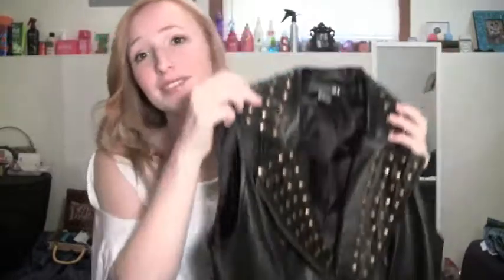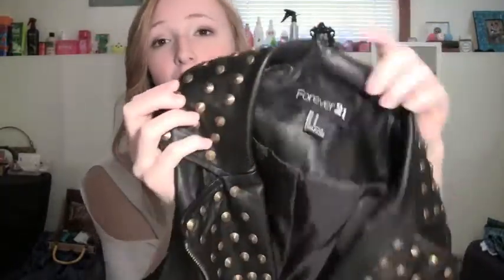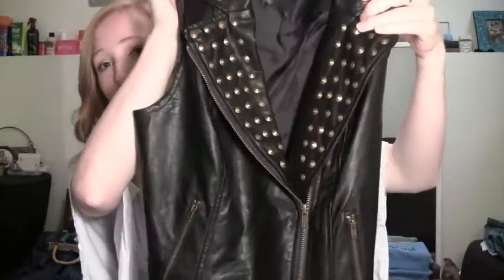It's this little black leather vest, and it is full length. It goes down to my hips, and it has studs around the collar. I just think it's super cute. It's super functional. I can use it to dress things up or down. I just think that this is super cute.